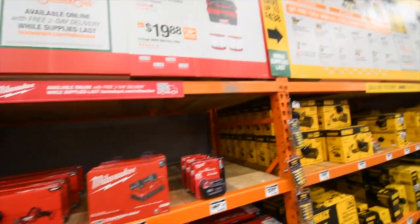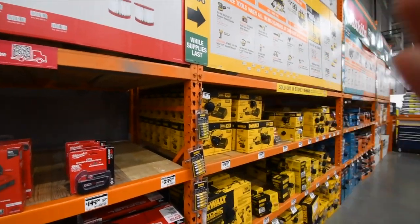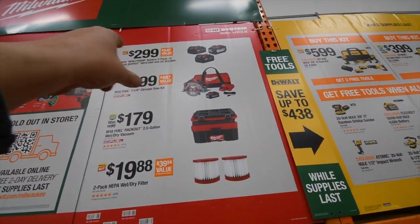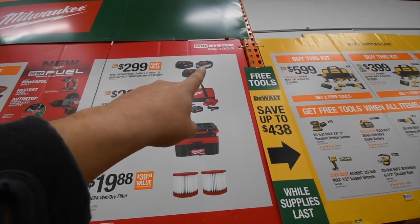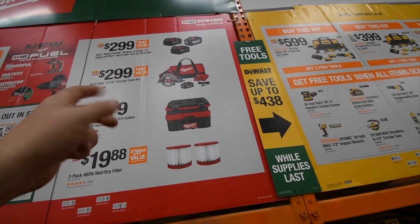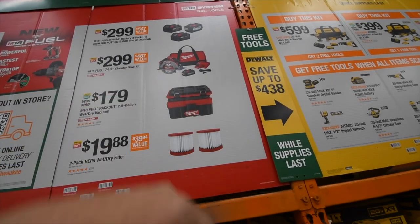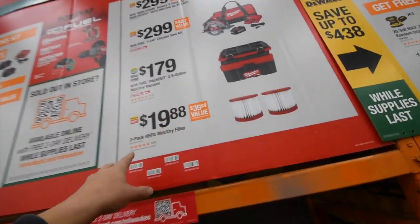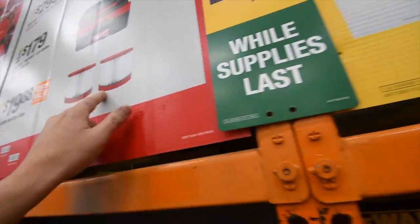So yeah, guys, it's worth it. I am going to say this, that when it comes to deals, Lowe's is not nearly as good as Home Depot is. No other company is as good as Home Depot when it comes to sales. They do have a 12 amp hour and 2 5 amp hour batteries sale all by itself. That's $300. That 12 amp hour battery is $216 alone. Worth it. $300 for their 7 1/4 inch circular saw. High output battery and a charger. $179 for the vacuum. $1988 for the 2 filters, which I gotta get those. I use the M12 vacuum and I love it.